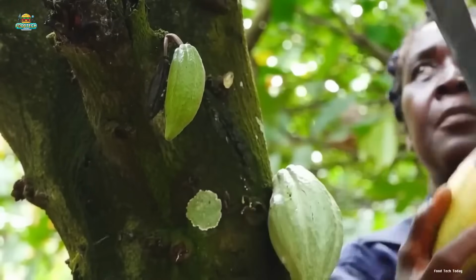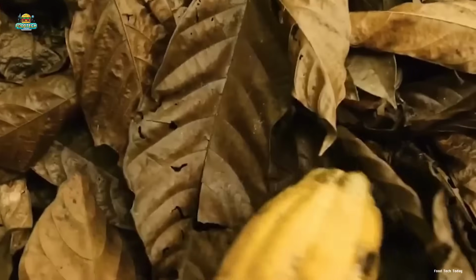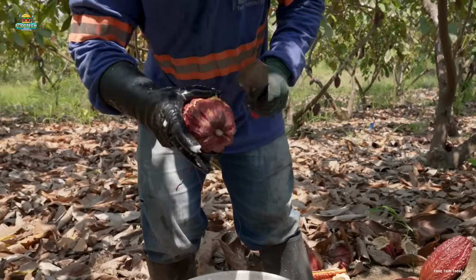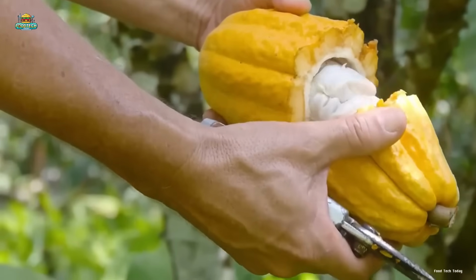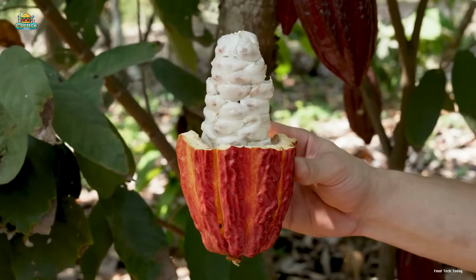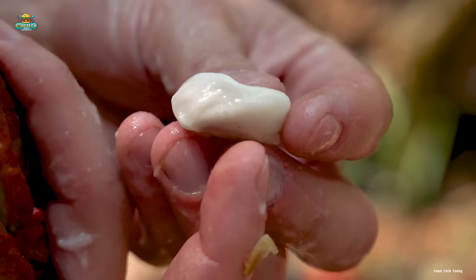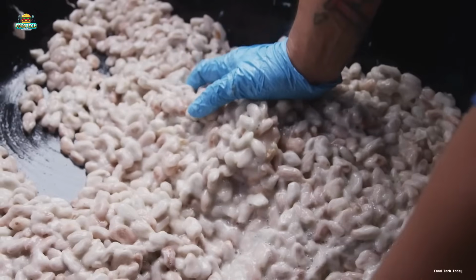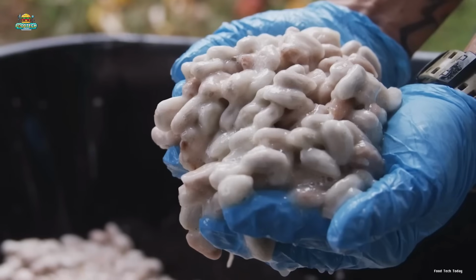No machine can replace the human touch. Every cocoa bean is hand-harvested to ensure the highest quality. Inside each cocoa pod, the beans are surrounded by a white, edible pulp with a mildly tangy flavor, reminiscent of lychee mixed with citrus. But the real magic lies within the cocoa beans themselves, the starting point of the rich, delicious chocolate we all love.